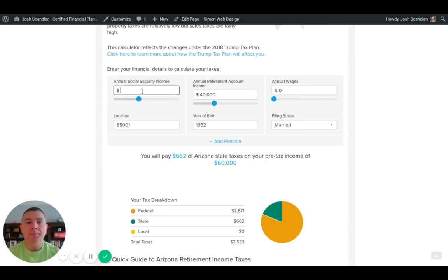Now, one guy commented that it's Social Security, not Social Security. Look, man, I talk fast. Don't get around that. So when I say Social Security, it's Social Security. It's just that I do talk fast. I recognize it's a two-syllable word, just FYI.